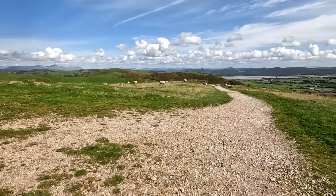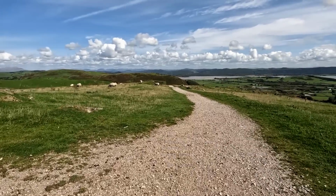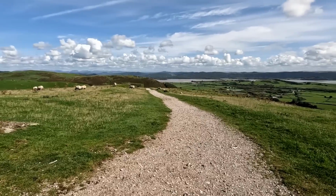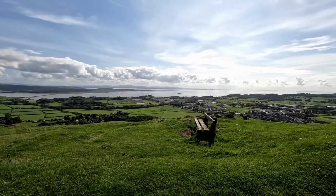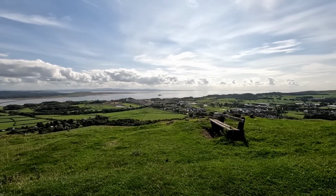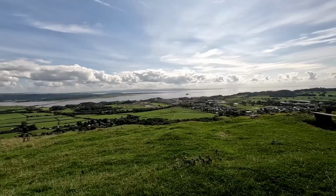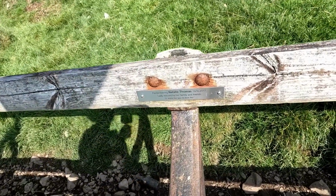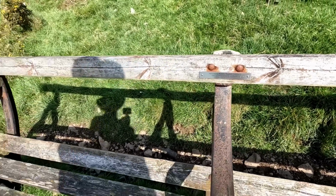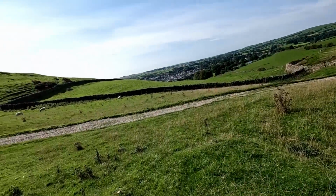So we will follow this rather more gently sloping path back down, have a bite to eat, and then this afternoon, which will also be in this video, we're going to head out and have a look at the sands at Morecambe Bay. You can see the tide's already going out, sandbars are starting to appear. So I think we'll sit down here and have a bite of lunch and just take in the view.